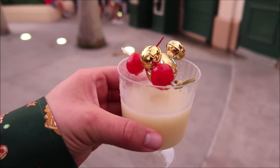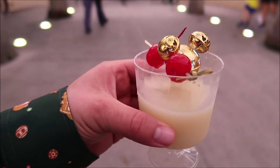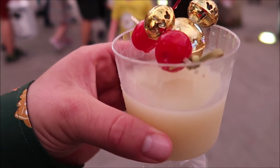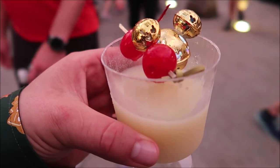Oh boy, that's actually delicious. I like this a lot. Holy moly. That is so, so good. And it doesn't taste sour at all. I don't taste a lot of sour. And it does remind me of a little bit of apple pie with ice cream on it.